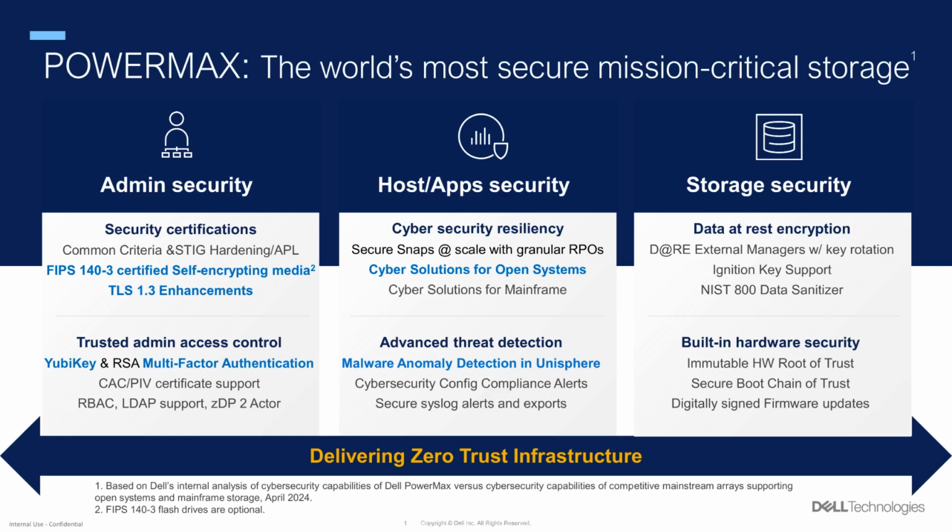We are pleased to announce that NIST has completed FIPS 140-3 certification of the majority of the PowerMax drive options. In 2023, PowerMax introduced support for TLS 1.3, improving trusted admin, access control, and additionally, anomaly detection of unusual I/O patterns which could indicate the presence of malware or ransomware. OS 10.2 enhances both of these features.